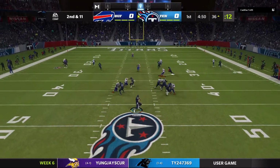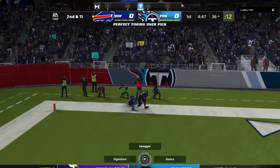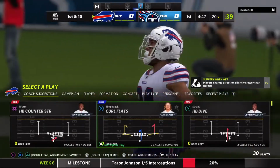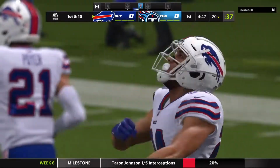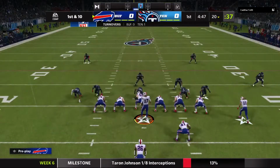On 2nd and 11 now. Tannehill. He lets this one fly toward the back of the end zone. And this is going to be intercepted. Teron Johnson able to pick it. And the Bills are going to get the football here as the ball will come out to the 20.